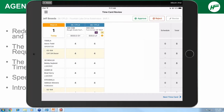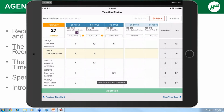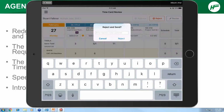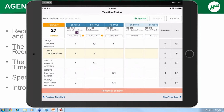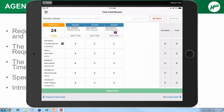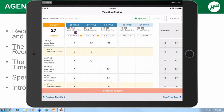It was not. But now I can go previous time card, next time card. I can spin through there. If I want to approve a time card, I can go here. I hit the approve button. This is what approved and reject look like right now. But they're able to spin through here. You'll notice they're also able to approve a multi-job time card direct from the time card review on the mobile app, which is a new addition for 4.0.